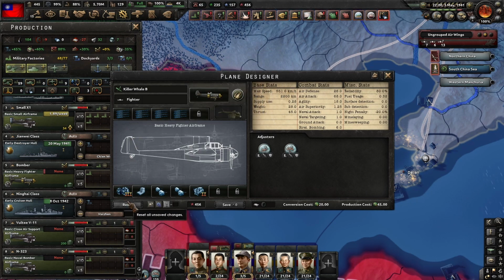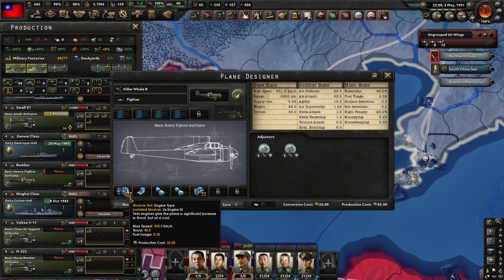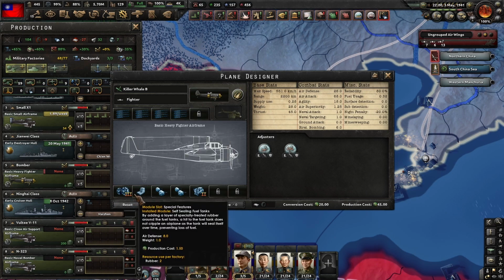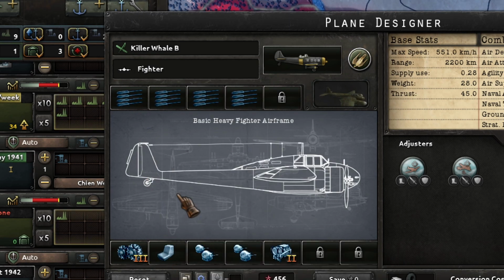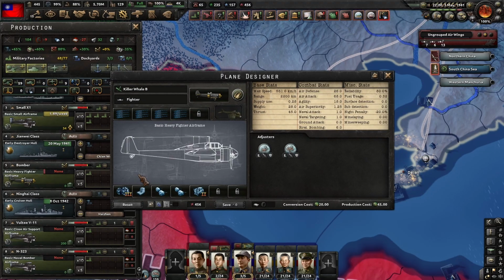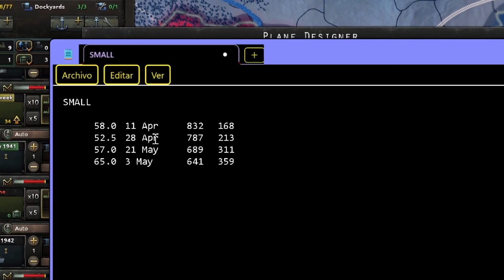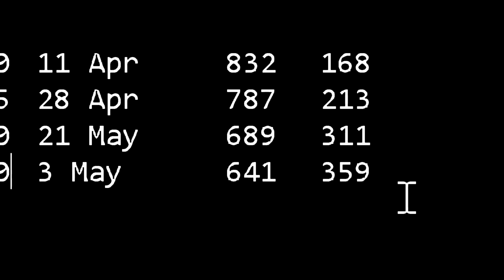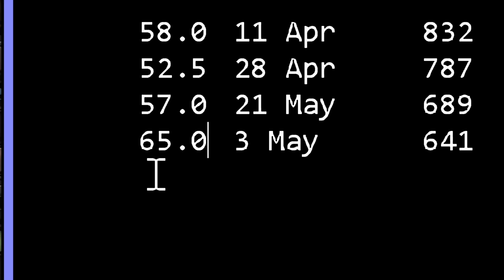The Killer Whale B is the Killer Whale A, but instead of using light machine guns, it's using heavy machine guns, and it has an engine level 3, but you don't have the engine level 3 unless you rush it, so it's just a theoretical example. You cannot produce this unless you produce small chassis with just one machine gun and you upgrade this to this model in, let's say, 39 or 40 using the upgrade technique. But let's see the numbers on the table, and yes, the model B deals more damage, 359, so it almost destroyed the enemy bomber fleet, but it has the higher cost, 65.0.